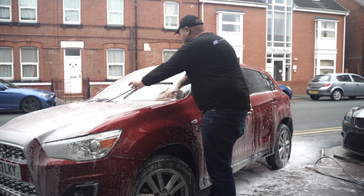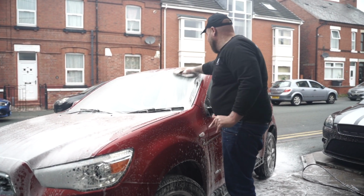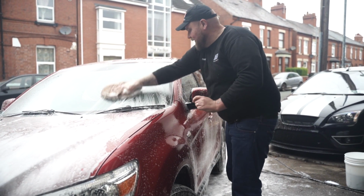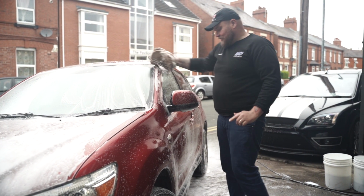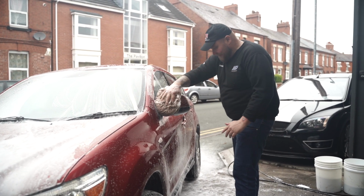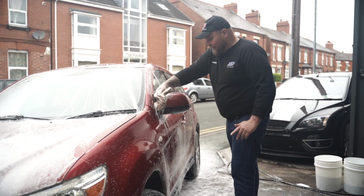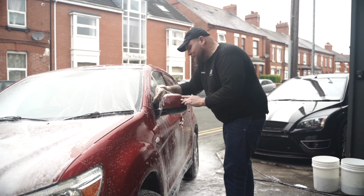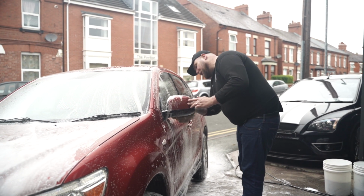Right, I'm going to clean this window, because I'm getting really bored now. I've been at this for like 30 seconds. So yeah, I should have just taken this somewhere. Nick, help, where are you when I need you? Nick, come and clean my car for me. I'm bored already.